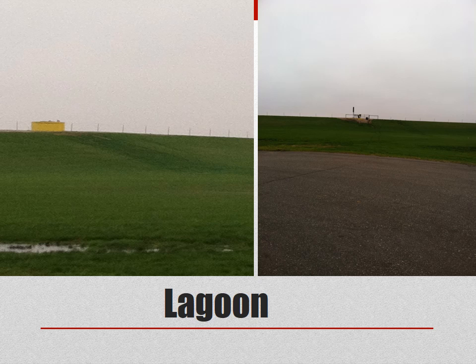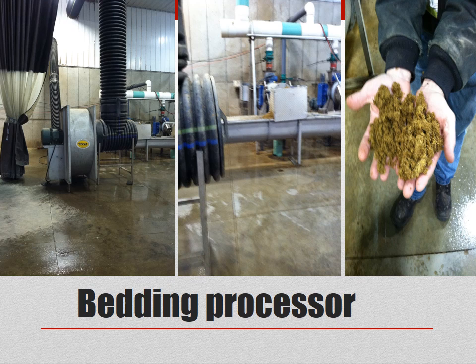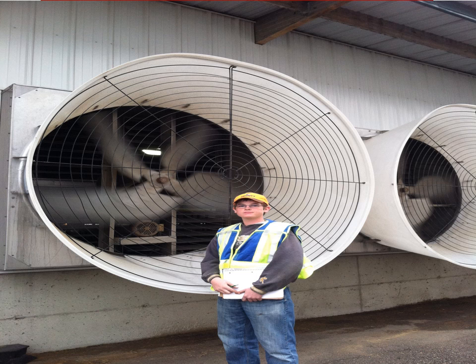This is the lagoon where all the liquid manure is stored for 1 year. In the fall, it is hose injected into about 6,500 acres around the dairy. Here are the manure recycling units, which take the solid manure and squeeze it down to 65% moisture and then is used to bed the free stalls. Here is how big the fans are compared to me.